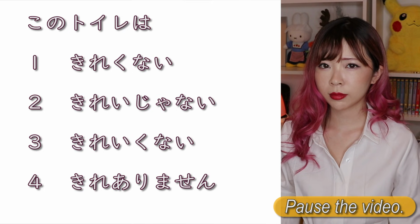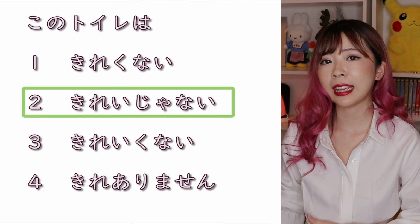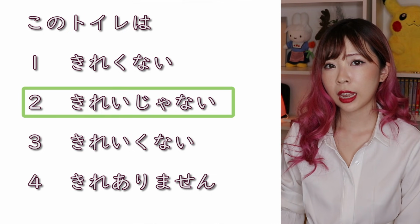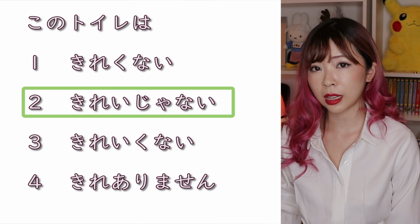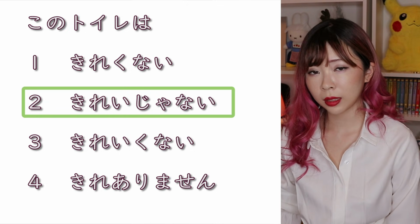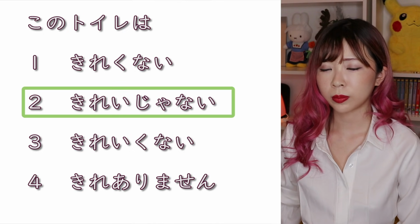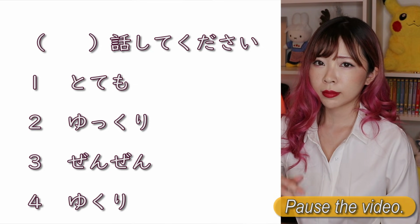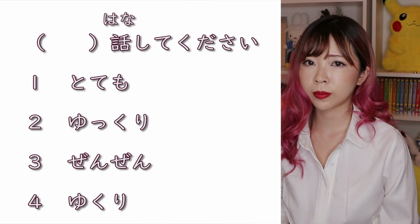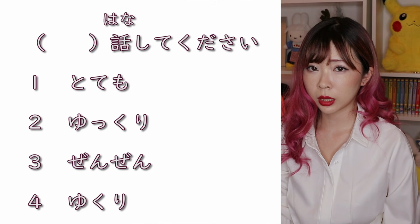次。このトイレは... The correct one is きれいじゃない。So きれい looks like an い adjective, but it's actually a な adjective. きれいな, beautiful or clean. So きれい becomes きれいじゃない in negation. 次。話してください。話す, to speak.